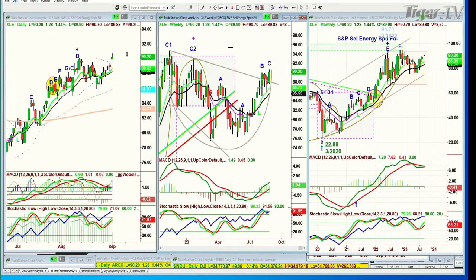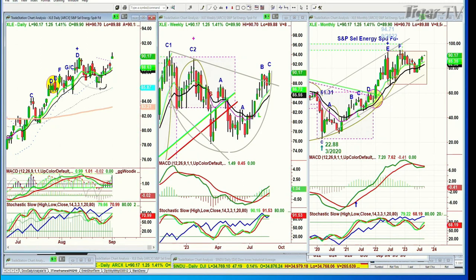Basil Chapman sitting for Steve Rhodes. Our XLE, a question came in, S&P Select Energy Spider Fund. This looks like crude oil. Look, you've got your cup formation, you've got the Chapman Wave instant restart, but this is very interesting. I didn't want to write this in because I needed to study a little bit more and to see if we did break your new recovery high, which we've done.